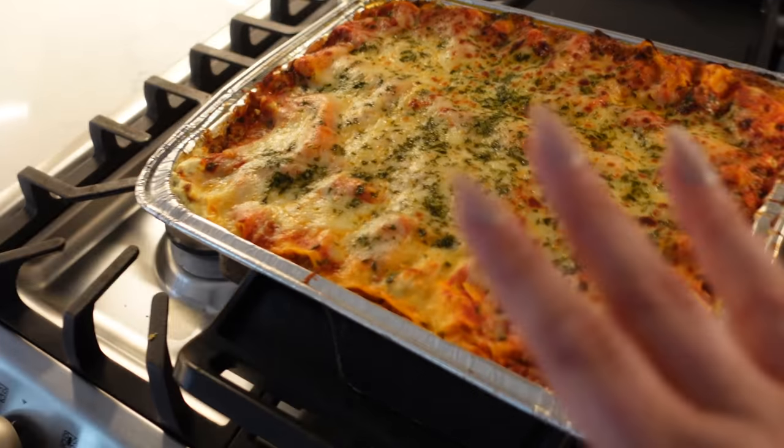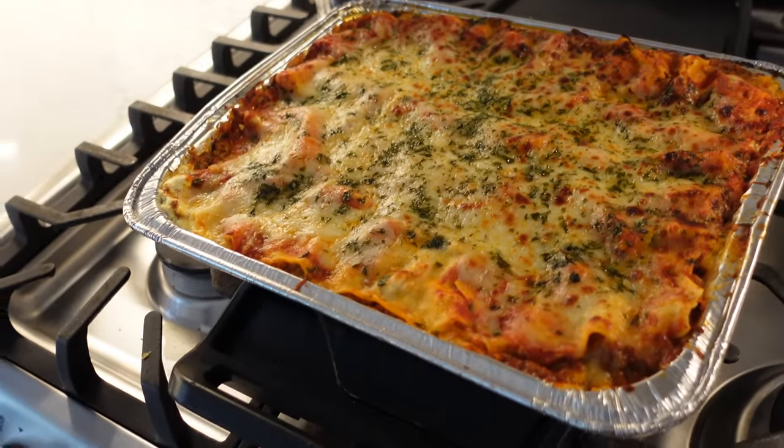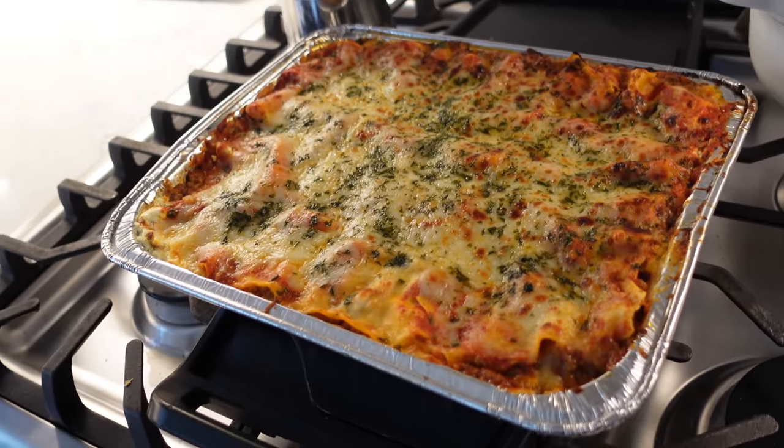So I'm just gonna let this cool and then I don't know if I'm gonna leave it out or put it in the fridge. I just wanted it to be easy so when he came home, we could just cut it up, heat up a little bit, and eat it.